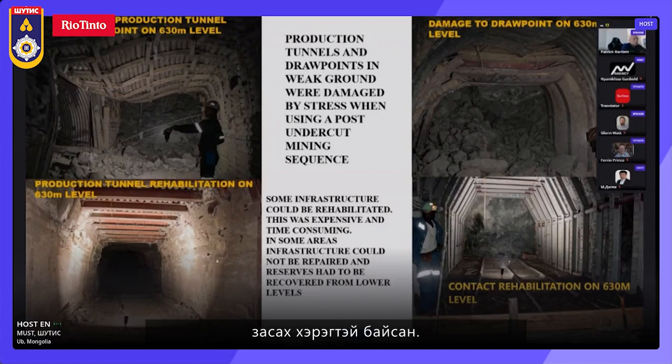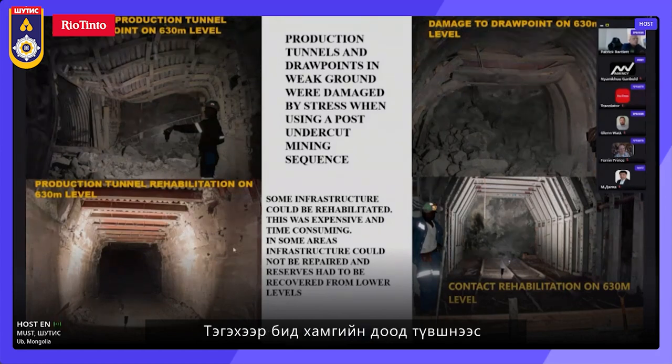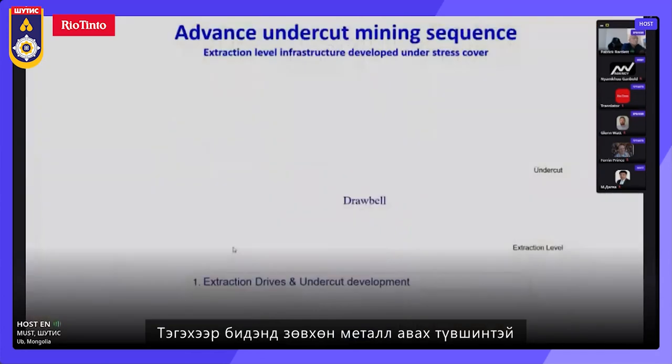In that particular mining block, we actually lost 2 extraction tunnels totally, and we only got the reserves associated with that on the recovery level. We also lost 40 draw points associated with those extraction levels, as well as in some of the contact areas. So there's a lot of support that we had to put in.